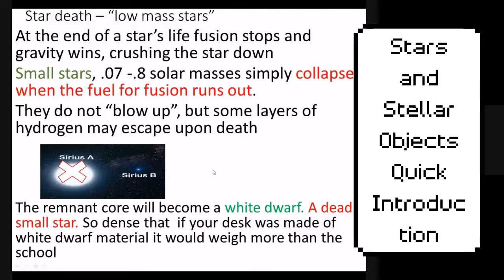So a white dwarf can be considered a dead small stellar object. And it's really, really dense because think about it. There used to be a star there, and now it's compacted into the size of something like Earth. So that's really, really small for a lot of stuff. Now, white dwarfs can be up to about 1.3 solar masses, I believe. Don't quote me on that, but it doesn't have to be 1.3 solar masses for a white dwarf.